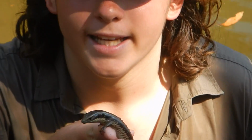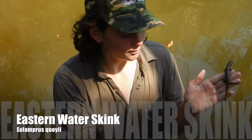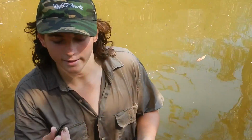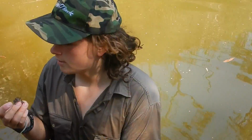This little guy here is an eastern water skink. This is only a reasonably small one. They do get to about that long. They get a bit bigger and a bit fatter. These guys are very common and versatile on the east coast. They live in just about any environment with fresh water, so creeks, dams, lagoons, lakes, ponds, rivers, anything really where there's water. They're often seen around the waterfalls around these nice freshwater areas where there's a lot of rocks, and they'll hide in the rock cracks.